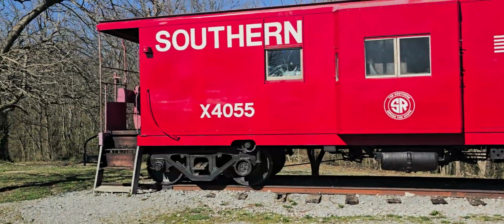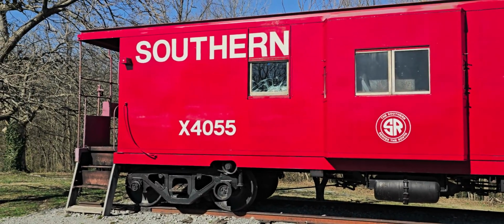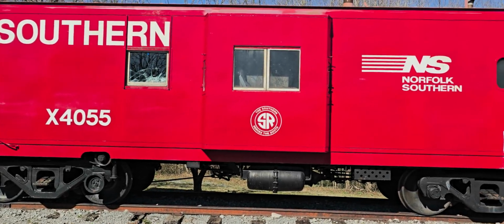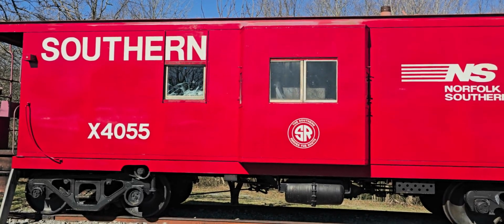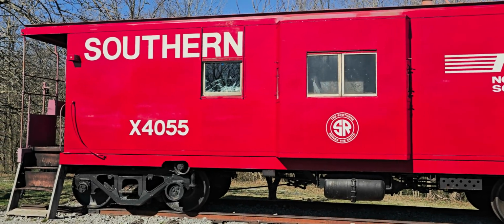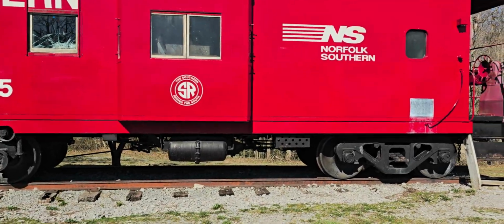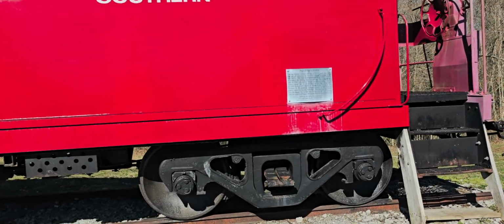All right, everybody, while we're waiting on a train, check it out. I think we've talked about this caboose before, and somebody told me that it was an actual CSX caboose at one time, and then CSX donated it to this park. They painted it in Southern colors, and then painted Norfolk Southern on it. So let's go over to the sign. Check this out.